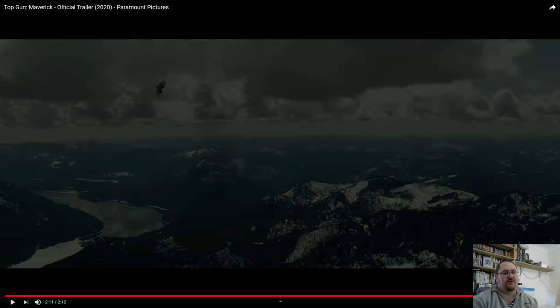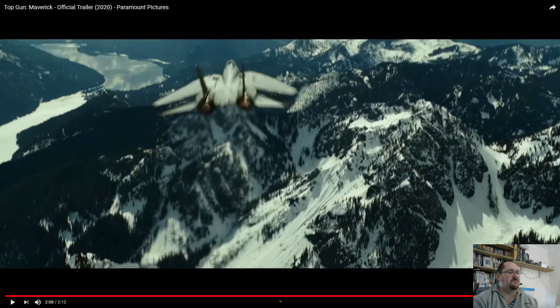That's an F-14, isn't it? That's definitely an F-14 at the end. So that's not an FA-18. That's an F-14. So this is a Tomcat. This is the direct callback to the original film.